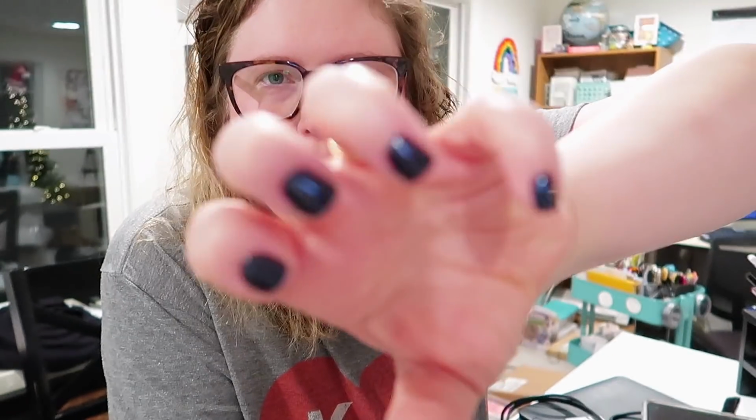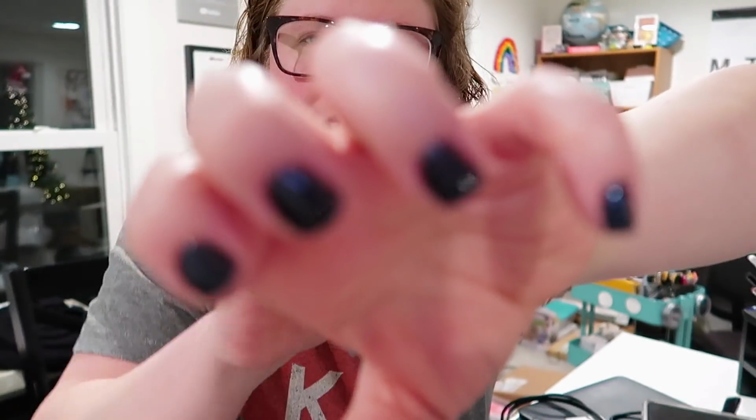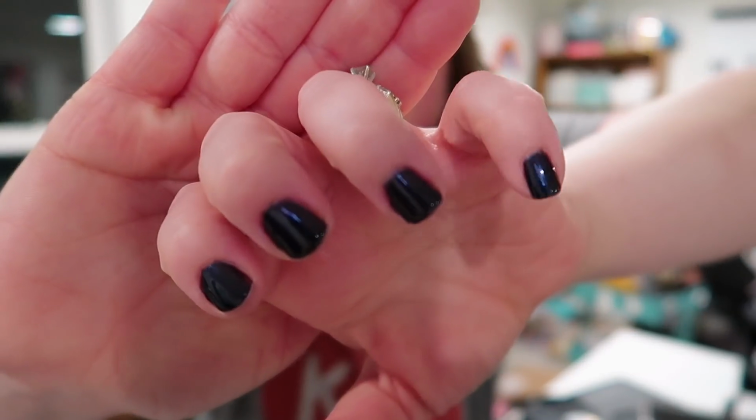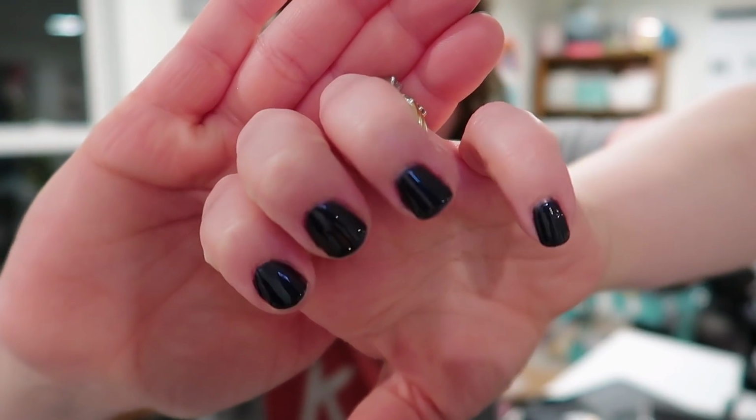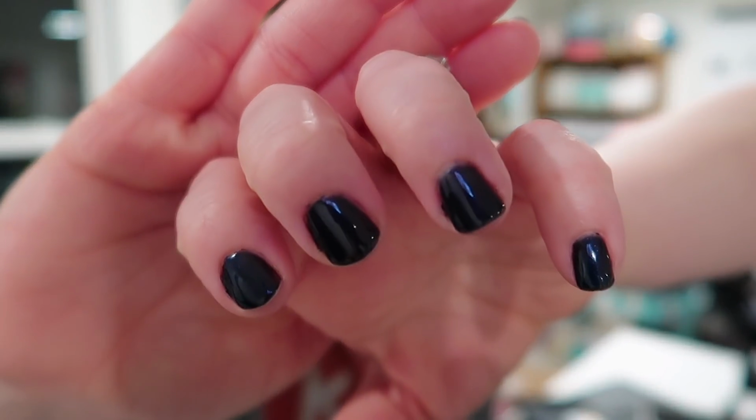And I just painted, I actually bought this color from Ulta. I think it was on Black Friday maybe, and I thought it was like a dark gray, but it turned out to be like a blue color. But either way, I like it.